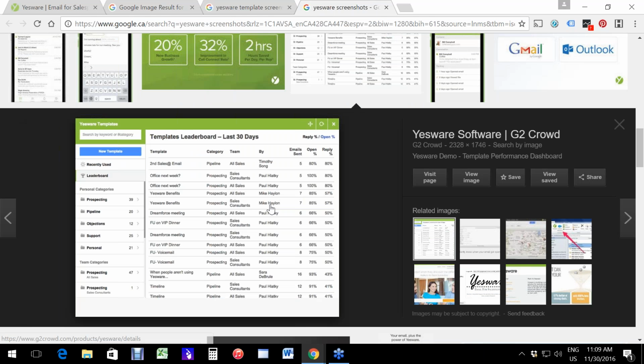And in particular, you can go to this other report, template leaderboard. You can see the open and reply rates along with the number of emails sent. And you can not only see what's working at a granular level, but you can share it. And everybody can see that, because that's half the battle sometimes.